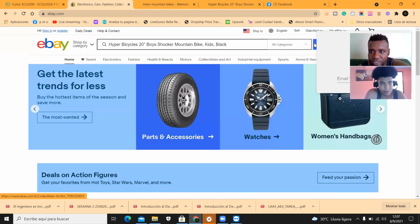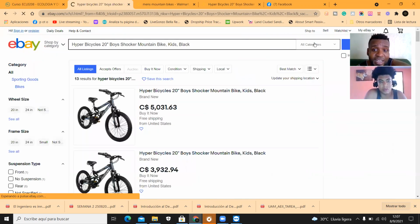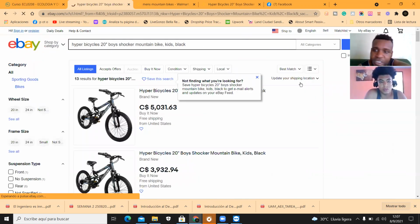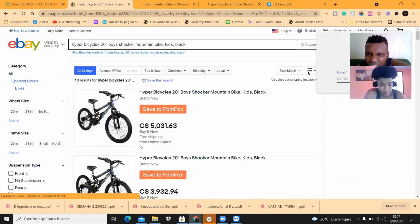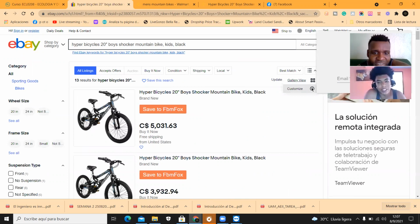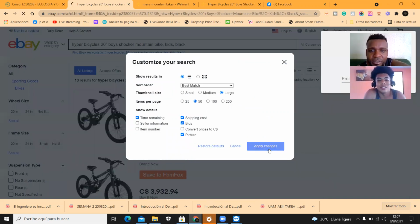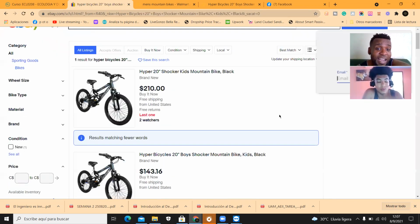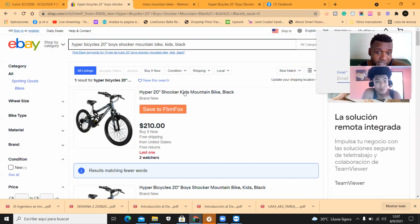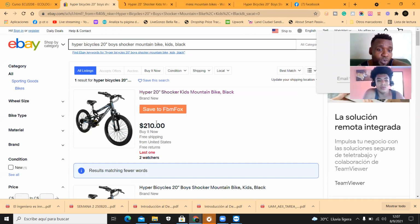So I'll take the same bike, go to eBay, and search. I'm looking for the exact one. Well, this is priced in another currency, so I'll have to change it to dollars, because my VPN is located in Nicaragua, so it automatically converts. Right. So I already have one of these.